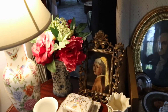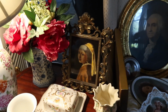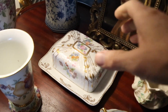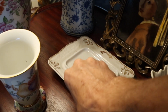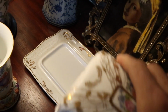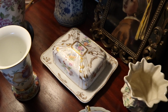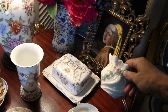This is a handsome old metal frame in which a lovely woman with the head wrap is painted on tile and has been inserted. This is quite fancy here. Let's see what the bottom looks like if we have a mark. Yes, this is classic rose from Germany. Now see, this is a more recent mark, probably 1960s. And so this is something that the lady of the house did that has the look of 1910s but is not. So we're going to have to be careful as we go through and price these things to make sure that we're accurate about what we're depicting here.